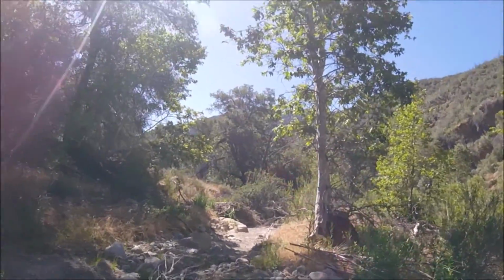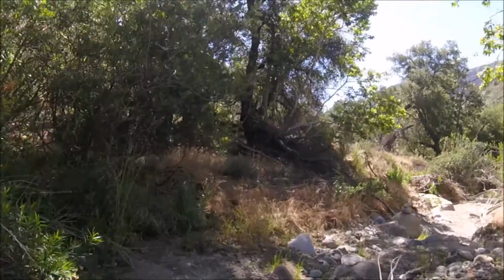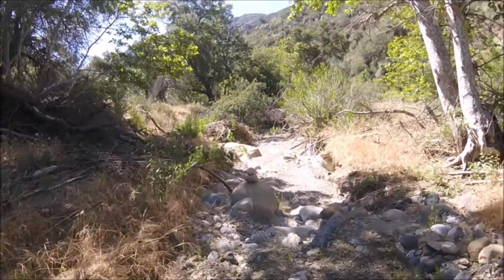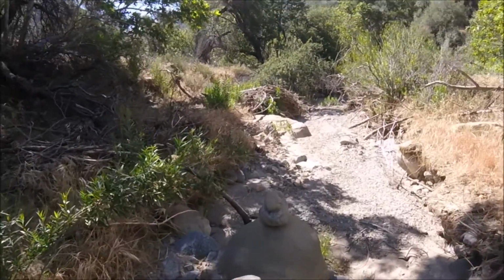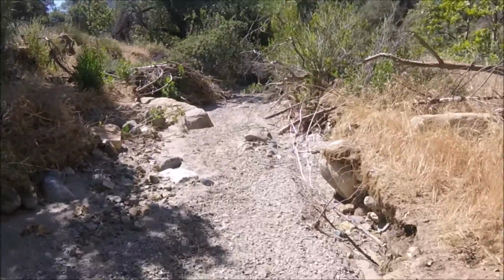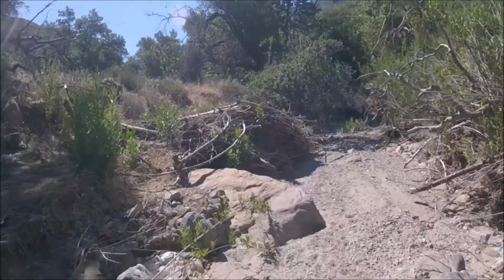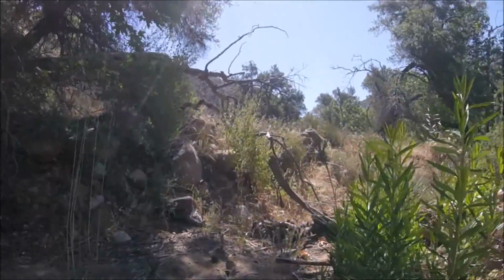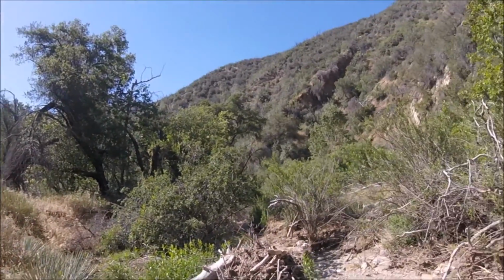Still on the Agua Blanca here. Somebody's been working on this trail recently. A lot of rock markers here. And seen a few little cuts in the brush as somebody's been maintaining the trail. The creek's been flowing strong from Ant Camp, so we don't have to worry about water. And we'll keep going along here.